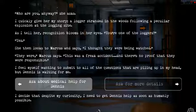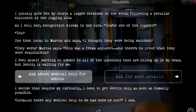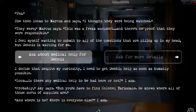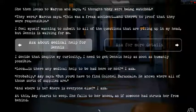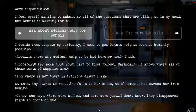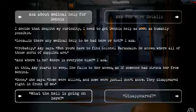I decide that despite my curiosity, I need to get Dennis help as soon as humanly possible. "Look, is there any medical help to be had here or not?" "Probably," Amy says, "but you'll have to find Colonel Barksdale. He knows where all these sorts of supplies are." "And where is he? Where's everyone else?" I ask. At this, Amy starts to weep. She falls to her knees, as if someone had struck her from behind. "Gone," she says. "Some were killed, and some were just... I don't know. They disappeared right in front of you."